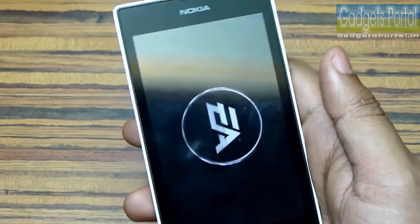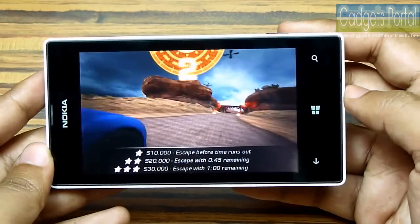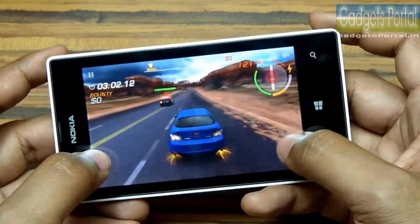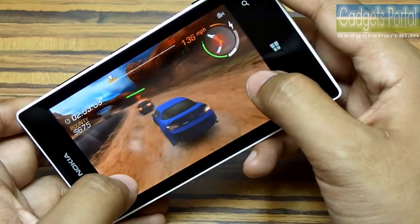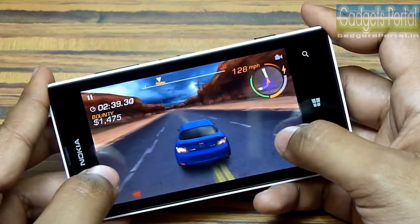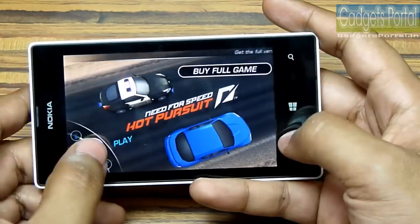Let's play another racing game. It is NFS Hot Pursuit, and this is basically not a racing game. Let me show you. Now let's play as the cop.